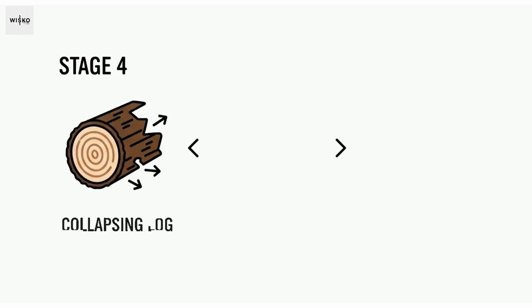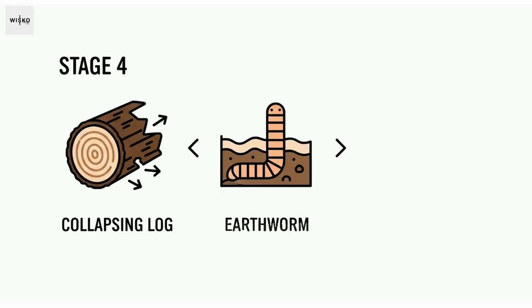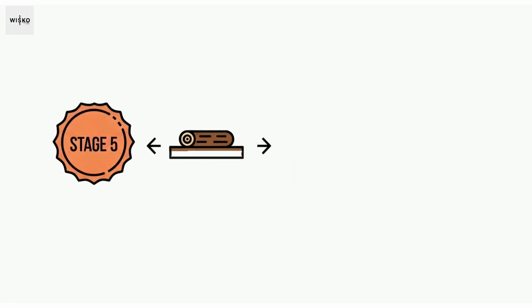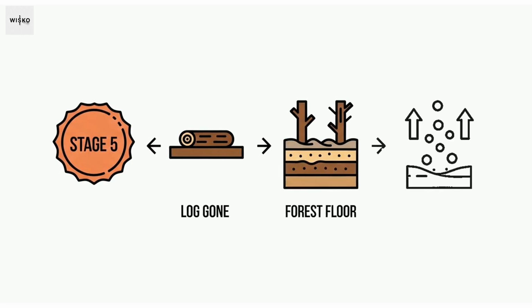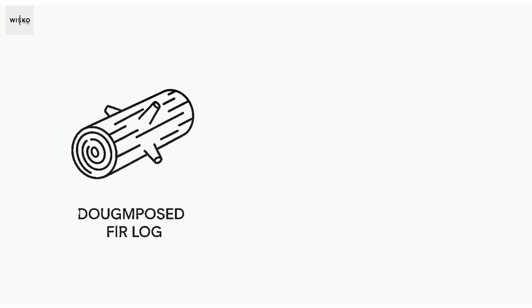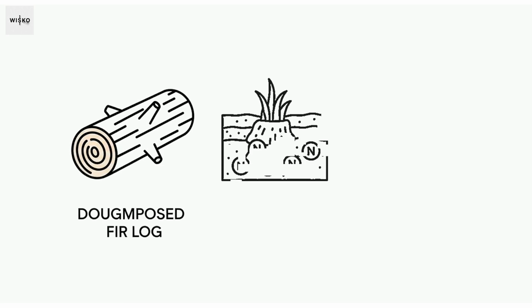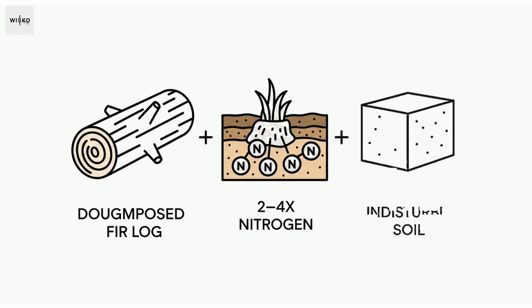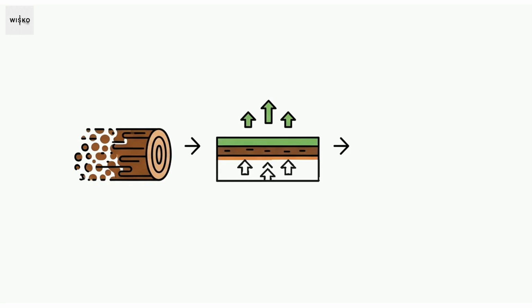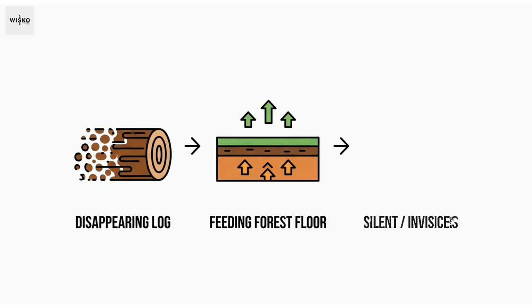By stage 4, the log is collapsing inward, earthworms threading through it, the wood becoming essentially soil. And by stage 5, the log is gone, fully merged into the forest floor after years of silent nutrient release. Soil directly beneath a fully decomposed Douglas fir log contains 2 to 4 times more nitrogen than adjacent undisturbed soil. The log was feeding the forest floor the entire time it was disappearing, silently, invisibly, completely.